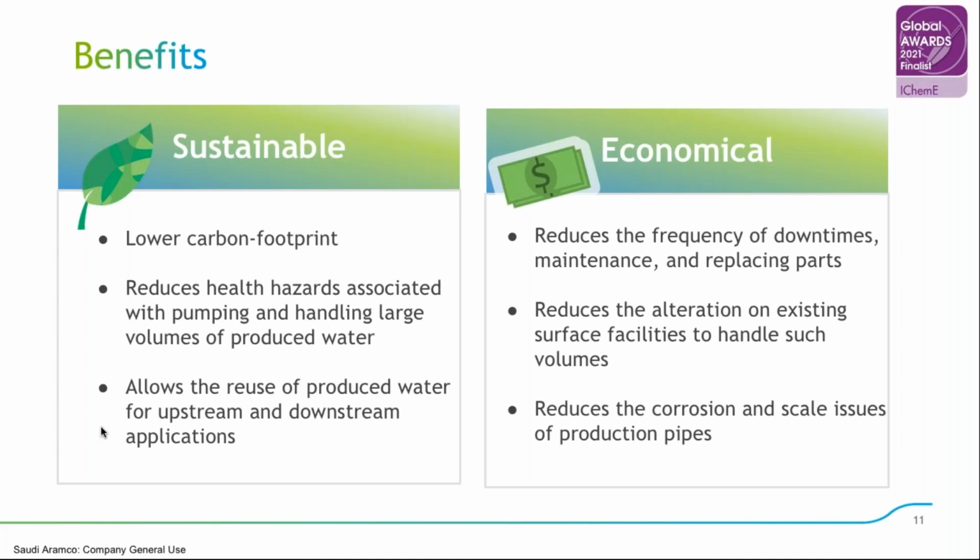It also allows us to reuse our produced water for any upstream and downstream applications and reduces the need for using increasingly scarce natural water resources. It also has financial benefits by reducing the frequency of downtimes, maintenance, and replacing parts, as well as the volume of produced water and any necessary surface facilities modifications that would handle such volumes. Of course, it will also reduce any corrosion and scale issues of the production pipes.